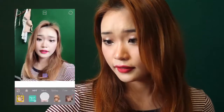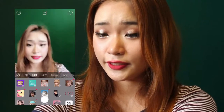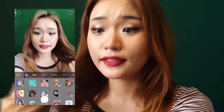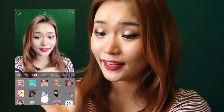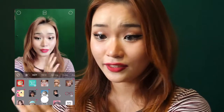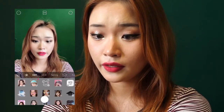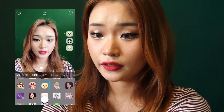Okay, let's just see how much of this is actually just... I'm on Snow right now, and I just want to see how much of this is actually just filtered makeup. So you can see on camera, like an actual camera, I look really different, but let's just see how much of this is filtered and how much of this is makeup.